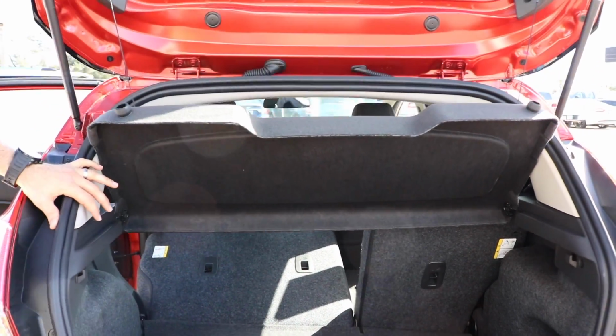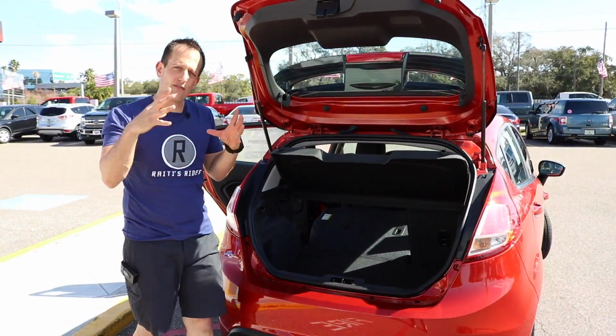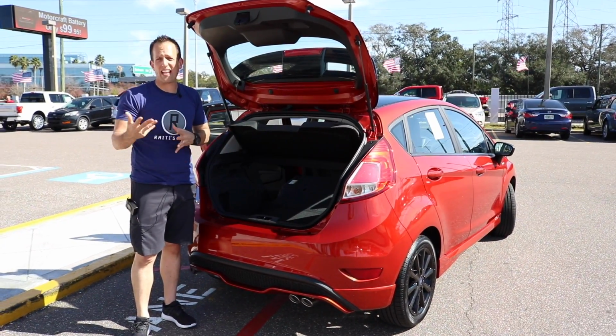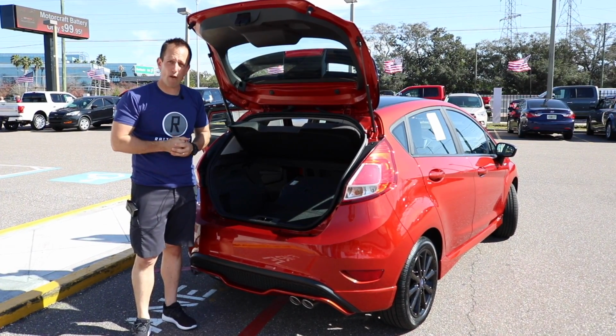But that's really the great thing about this Fiesta is, as a subcompact, it's very small in size, but you can get a lot of stuff into and out of the Fiesta. Let's go ahead and take this one for a spin.